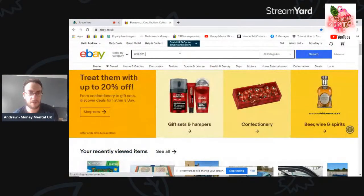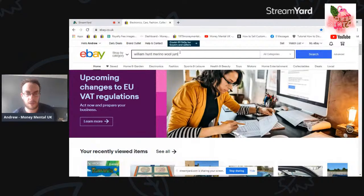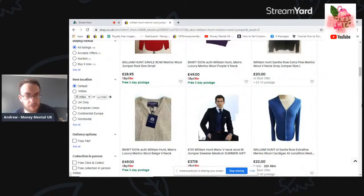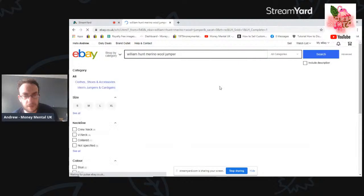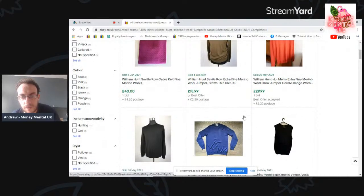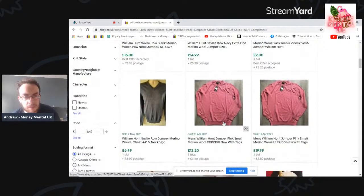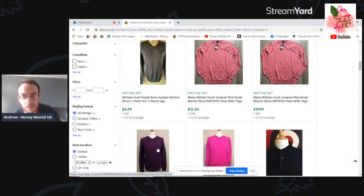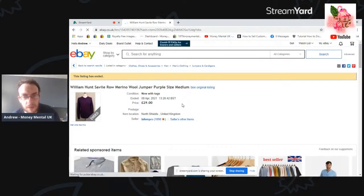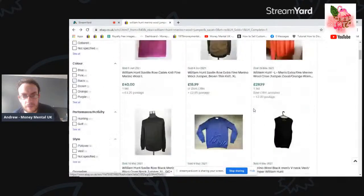Okay, so William Hunt merino wool jumper. A few items listed. Let's see if any have sold. So look, obviously not the best time for merino wool, but what have we got here? $15.99 plus shipping. 30 quid there. That's 1 month. 15 quid plus shipping. It's gone for like a tenner. Most of these have gone on auction. That was a newer tag. 29 quid for one there. That's newer tags. So probably say 15 to 20 on this. I'll probably go about 20 quid on it, see where it ends up.